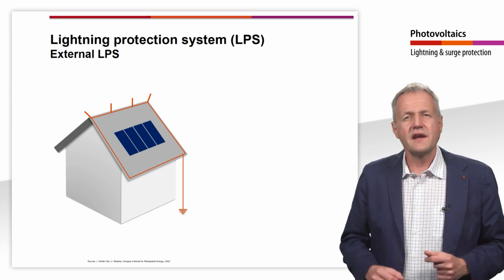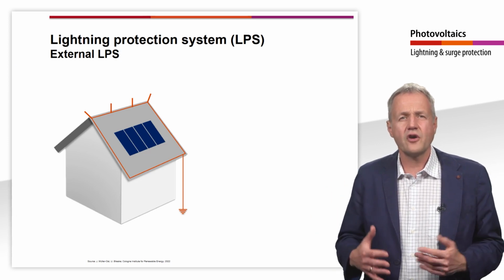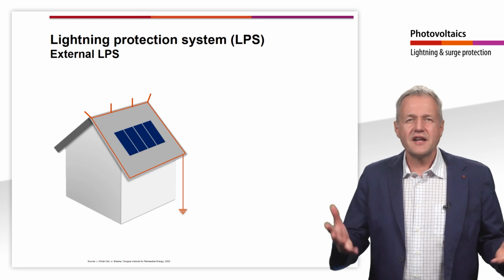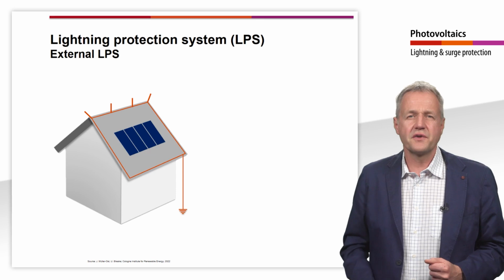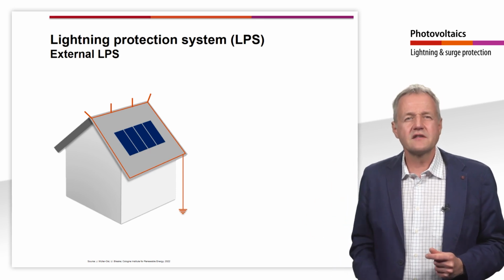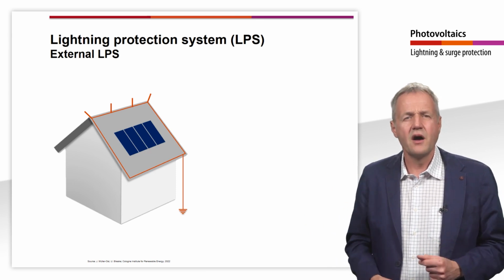But is there an increased lightning risk if PV systems are installed at or on top of a building? The answer is no. The installation of a PV system on top of a building does not increase the risk of a lightning strike. Therefore, when building a PV system, there is no obligation to install a lightning protection system.